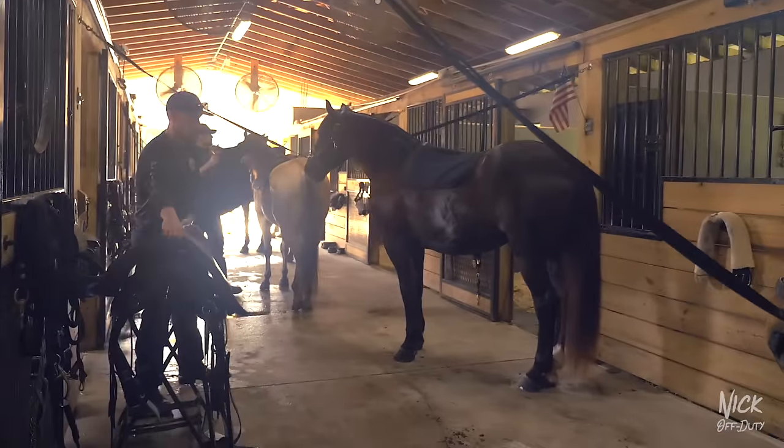So as the event was ending, Officer Creel and Officer Spradling met up with the rest of the Mounted Patrol unit. They headed into the downtown area to finish out their shift.